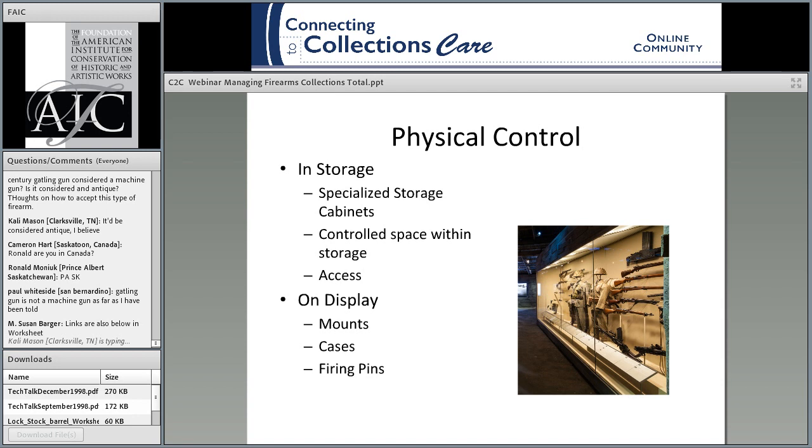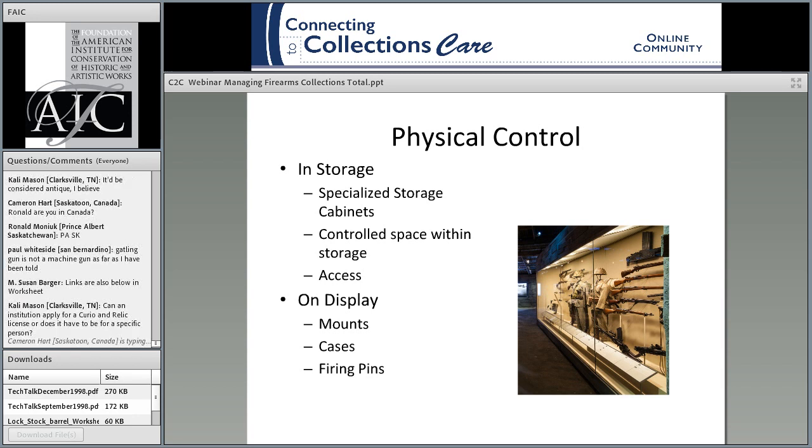So you could, depending on the size of your collection of firearms, have specialized storage cabinets installed. The other thing is if they are within a controlled space within your storage area, for those people who have lots and lots of firearms in their collections, you may very well end up with thousands of weapons. I've been to arsenals where they do have literally thousands of weapons, and they have entire rooms that are controlled for access as far as firearm storage goes.